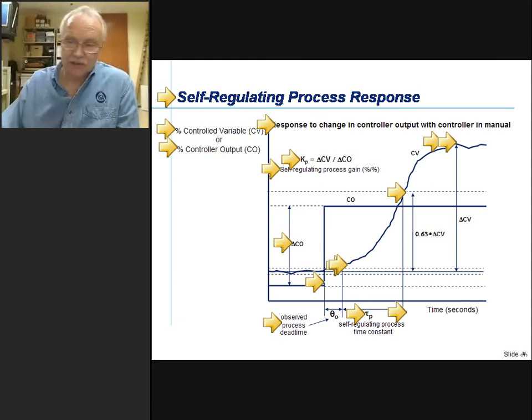and so you can get an estimate manually that way. There's also things you can do in terms of drawing tangent lines and other approximation methods that would also provide you with an estimate of the process time constant, which is used to describe the exponential response of the process once it gets out of the dead time.